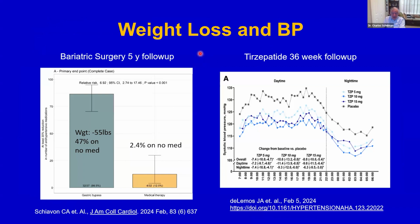These are other aspects of weight loss, or other treatments for weight loss, I should say, besides diet. This is a 5-year follow-up of bariatric surgery compared with people whose obesity was treated with medical therapy. At the end of 5 years, the people who had the bariatric surgery lost a mean of 55 pounds, and almost half of them were on no hypertension medicines, as opposed to only 2.4% of the patients treated with medical therapy. So bariatric surgery is, I guess, one way of treating hypertension in an obese individual. Another treatment would be one of the newer agents, tirzepatide, one of the GLP-1 receptor agonists, and it's been shown to lower blood pressures as well.